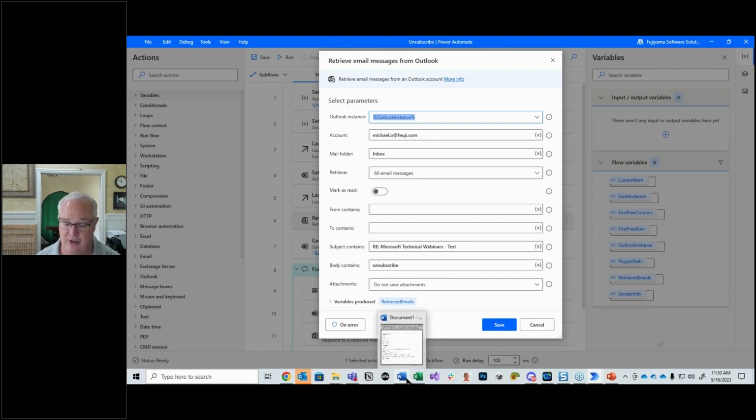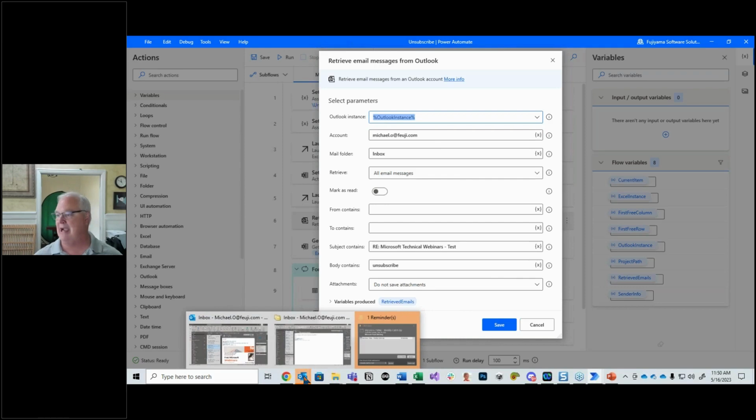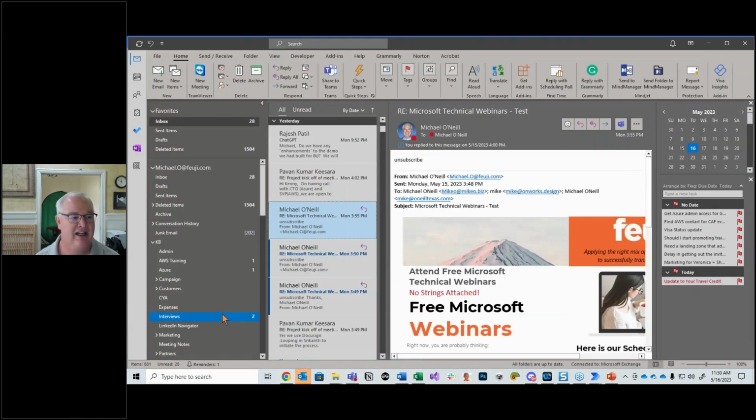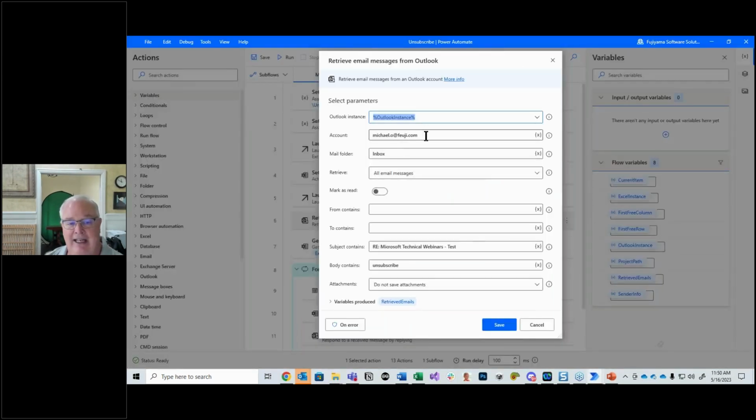And just to show you, this is actually pretty complex. I used to do Word VBA macros. I'm still working on some right now. And just getting them to use the right inbox is really difficult. If I go back, you'll notice here's my Fuji account, and then I have a Myco personal account, and then I have an OnWorks, this is for my brother's company, and then I have my own second personal, Mike at O'Neill, Texas. So I have five or six different email accounts. So by specifying it here, I can tell it only to go into this particular inbox and get my information.